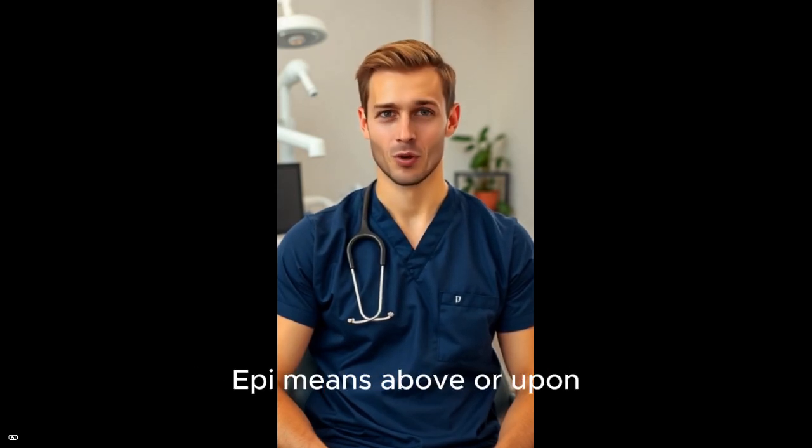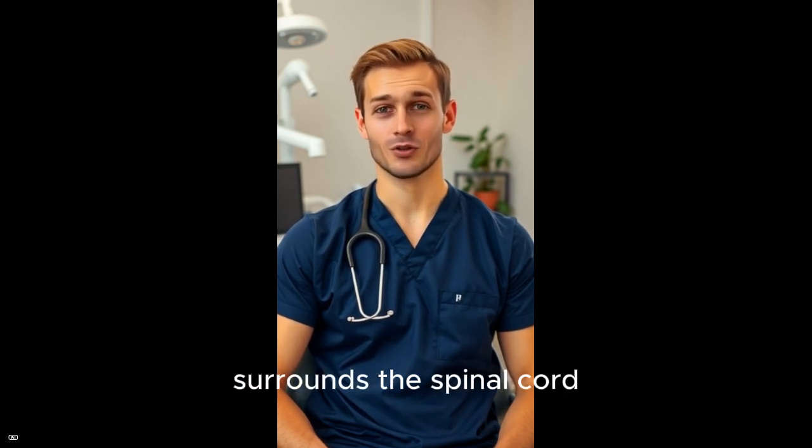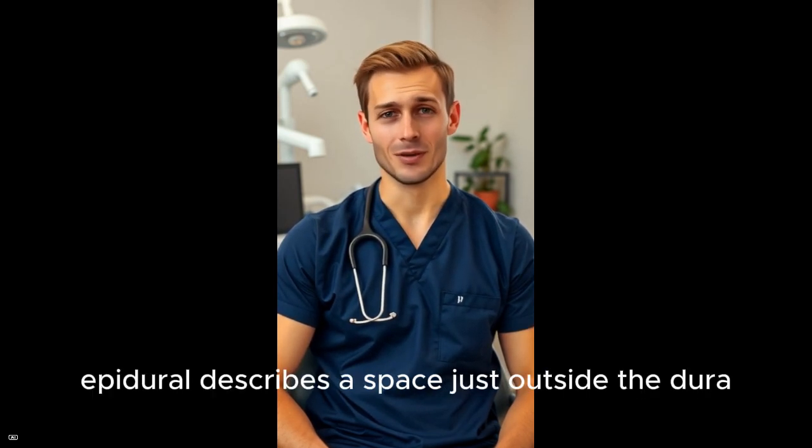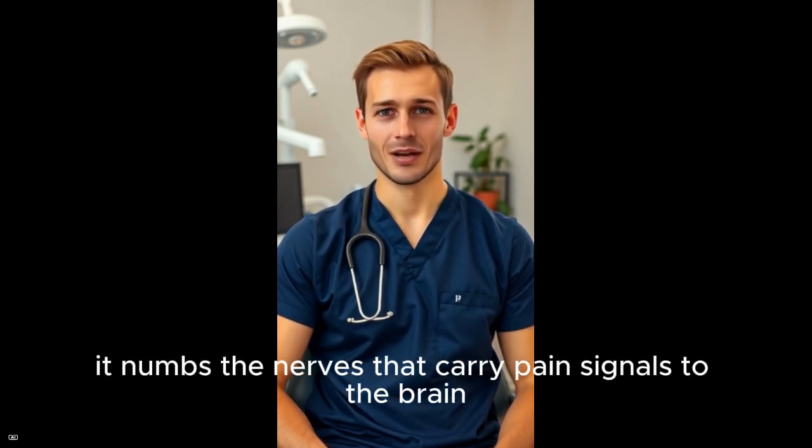Epi means above or upon, and dura refers to the tough membrane that surrounds the spinal cord. Put together, epidural describes a space just outside the dura. And when we inject the medicine into that space, it numbs the nerves that carry pain signals to the brain.